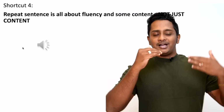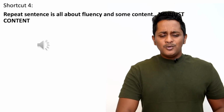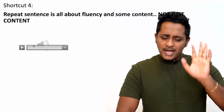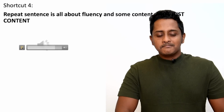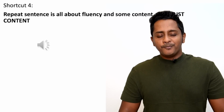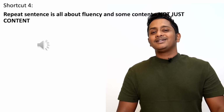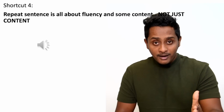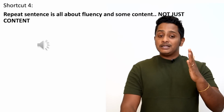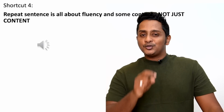The dog barks loudly when someone knocks on the door. You speak like this, perfect, no issues. But I am here standing for all those who have problems in repeat sentence, who speak something like this. It's okay, it happens. I totally understand that. The dog barks loudly when someone knocks on the door. Zero marks. I understand a lot of people may have trouble speaking perfectly, and if you have trouble, then always understand shortcut number 4.